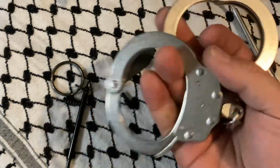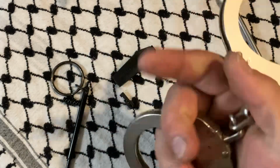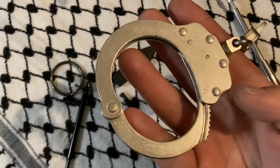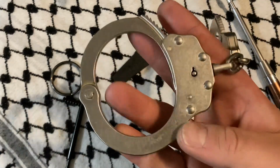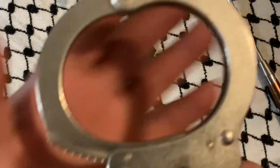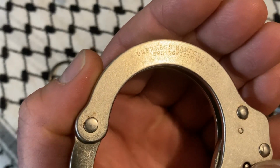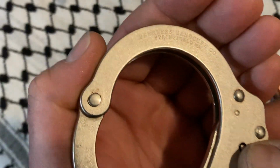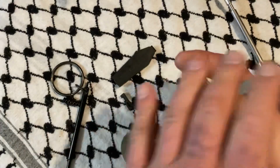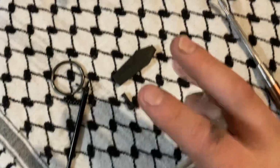When I bought them, I was at one of the cop shops where they buy all their stuff, and these were recommended. They are Peerless, is what they're called. And everybody was like, if you want them to last, get Peerless. Peerless Handcuff Company, Springfield, Massachusetts. I don't know if they're still going, but these things are literally just as tight as the day I got them.